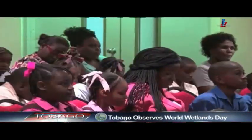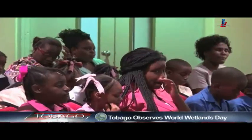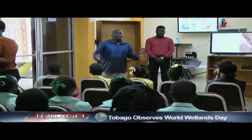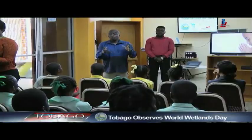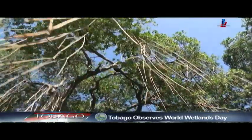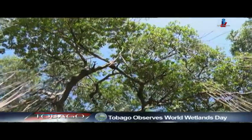In keeping with the World Wetlands Day celebrations, Environment Tobago launched its Tobago Ridge to Reef Education Program. The initiative will target students from Forms 4 to 6 during the second and third terms of the academic year. The learning experience will include visits to the Main Ridge Forest Reserve, wetlands, and marine areas.